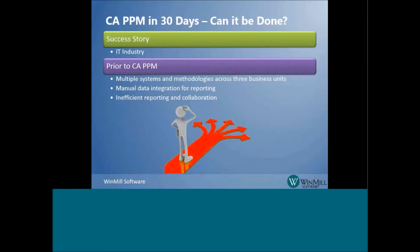Our next success story is from the IT industry. Prior to implementing CA PPM, this client was maintaining multiple project management systems and methodologies across their organization. Data had to be extracted from various applications and manually compiled for reporting, which was time-consuming and prone to errors. Collaboration was difficult due to the disjointed systems and methodologies.